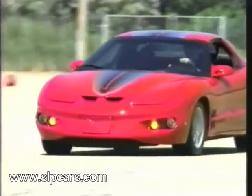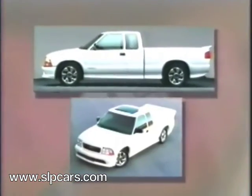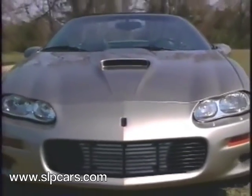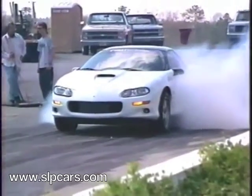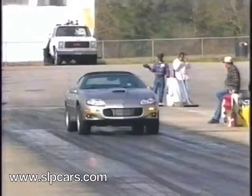After the Firehawk success, SLP set their sights on the sport sedan and sport truck markets with the Grand Prix GTX and the Seeker and Express sport trucks. But by far, the big news was the massive popularity of the Super Sport Camaro. There was a risk in resurrecting one of the most beloved names in muscle car history. SLP knew that anything named Super Sport would have a lot to live up to.